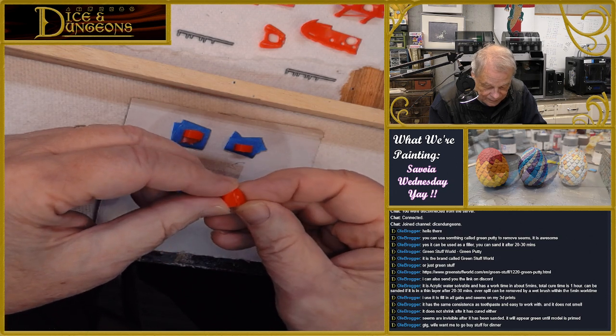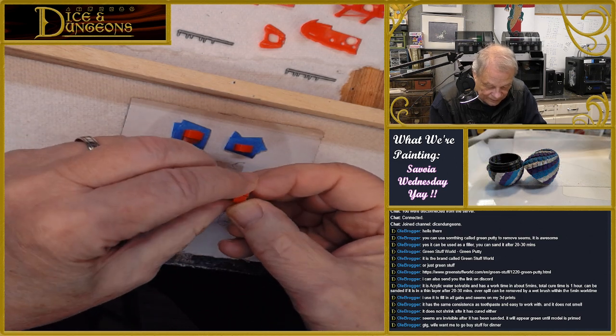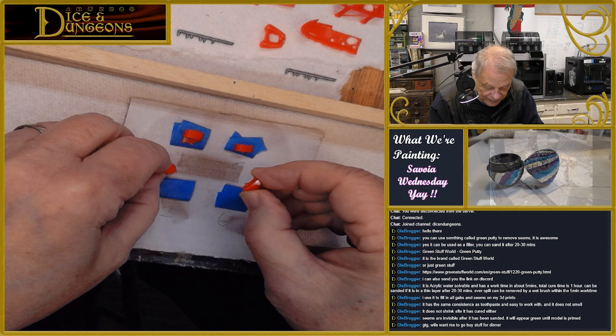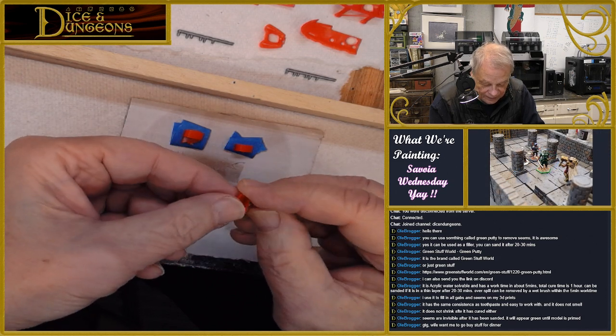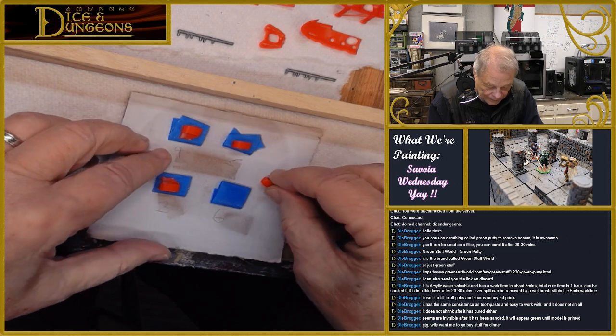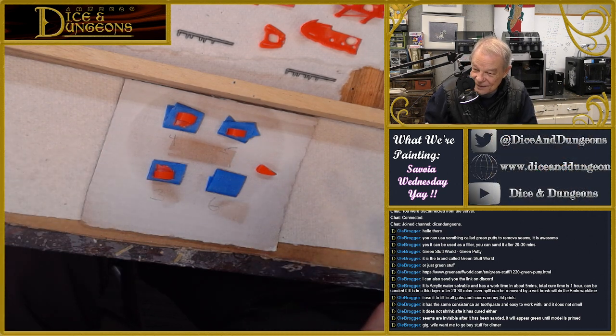Wow, these parts don't fit. It's just going to take a while. They're not going together. Well, because of the sprue mark here that needs to come off. I'm not going to stay focused, am I?